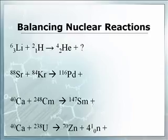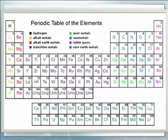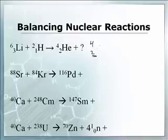All right, let's learn how to balance those reactions. We already talked about it. Tops have to add up, bottoms have to add up. It's the easiest thing you'll do all year. 6 plus 2 is 8. 3 plus 1 is 4. So 2 plus 2. Now we have to get a periodic table. So it's 4, 2. Element number 2 on the periodic table would be helium, wouldn't it? So you write helium. The end, that's it, done.